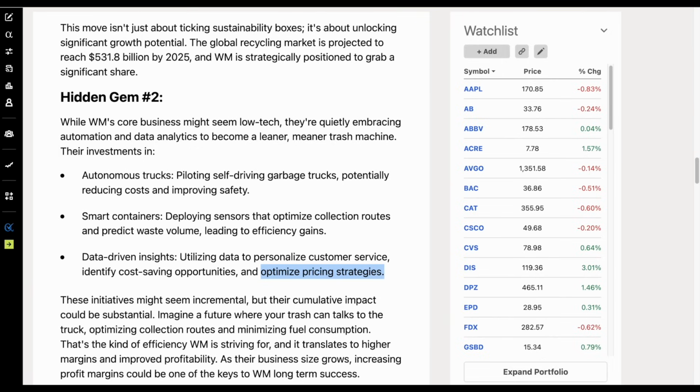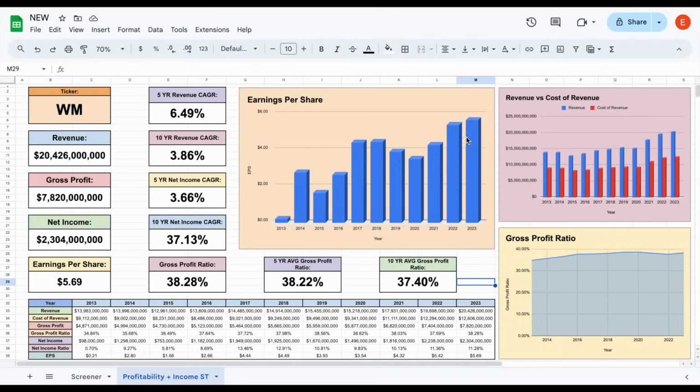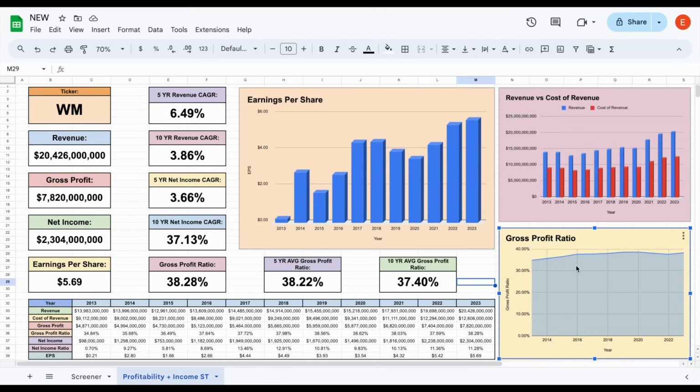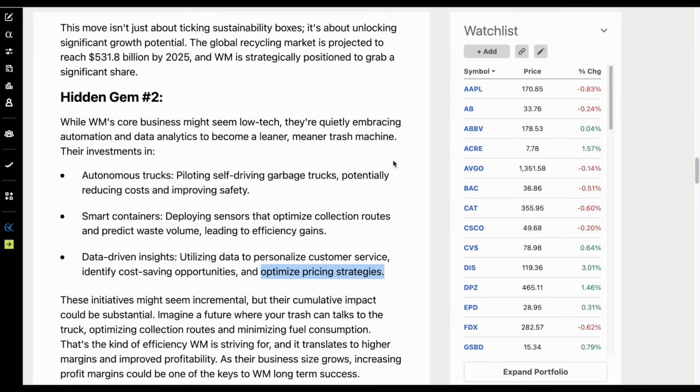And if we look at the profitability of this stock, looking at this profitability sheet, look at the gross profit ratio. It's been very steady over the past decade, but it's actually seen some slight increases. We can see the 10-year average gross profit ratio at around 37.4, and over the past year it was around 38.28%. So again, for more mature companies, increasing their gross profit ratios is definitely a way that they can see increased profitability. And so with a focus on these 3 things, I think we could see increases in the gross profit ratios.